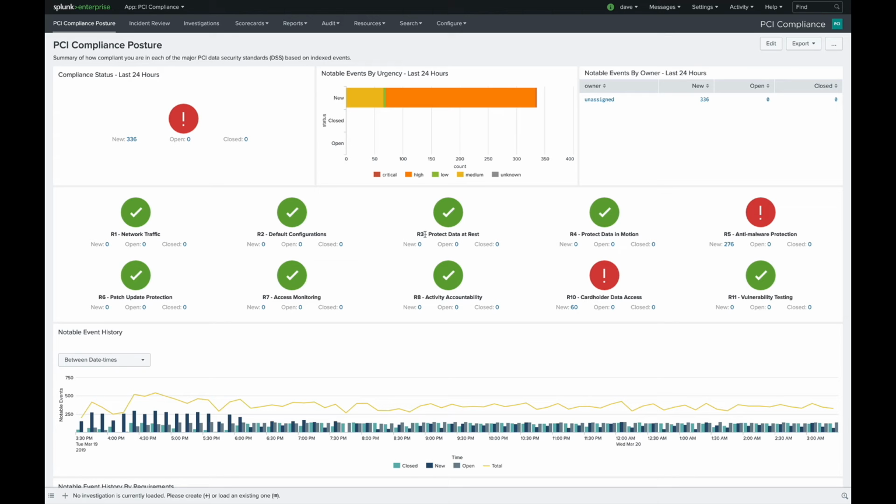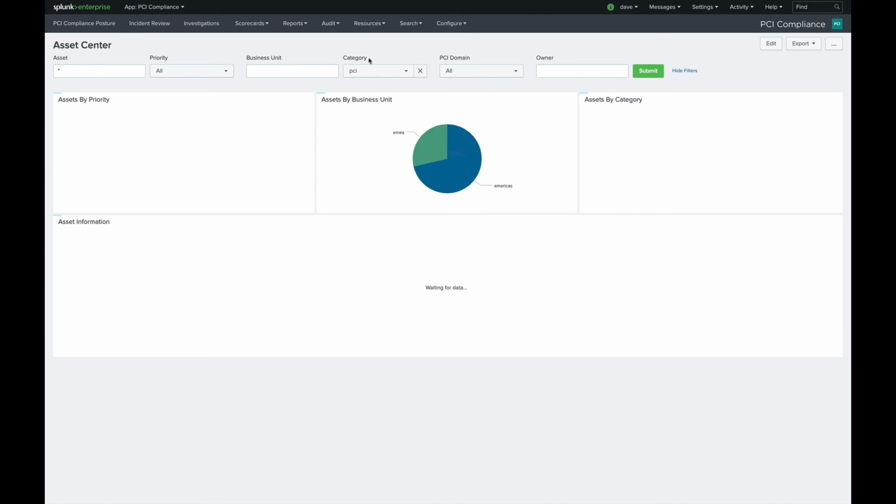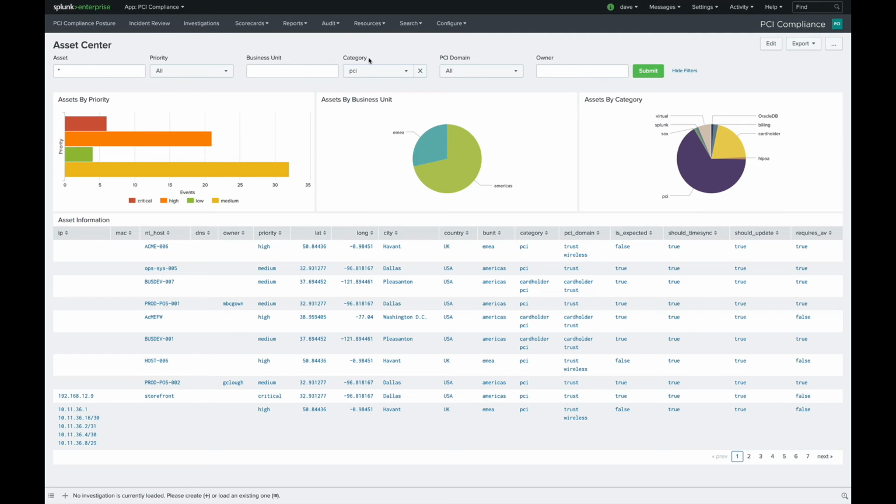as we are trying to comply with the PCI DSS. So if we look at the resource menu here in the app, we'll see two things of interest to us. The first is the Asset Center. The second one is the Identity Center, and we'll look at each one of these in turn. So if we look at the Asset Center, I want to draw your attention down below to this list of assets that we have in our environment.